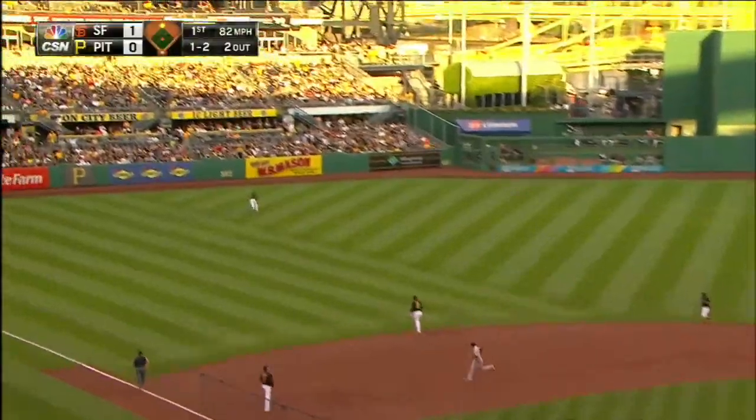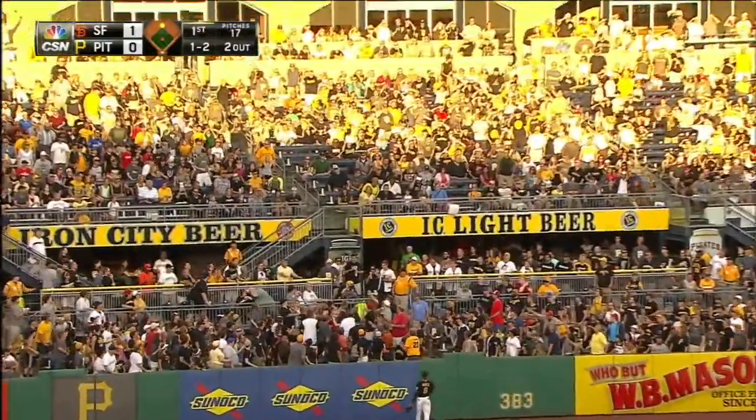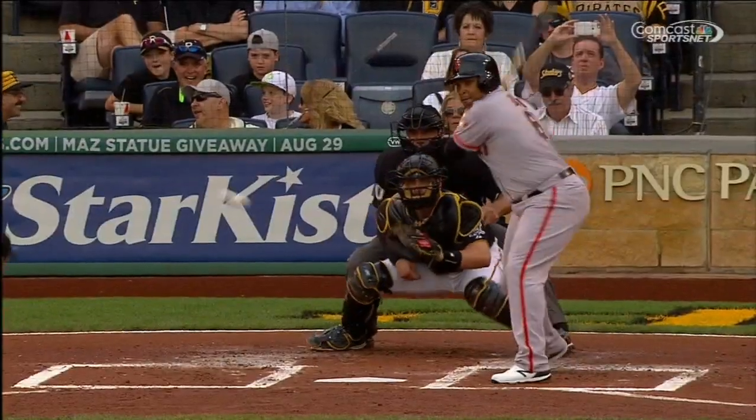Hit high to left field. Marte back at the wall. It is out of here. Welcome to the Giants, Marlon Byrd. It's 3-0.